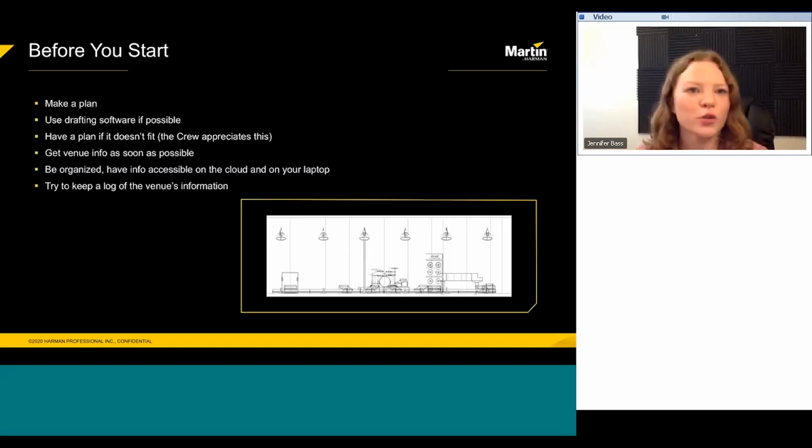So let's get started with making a plan. I try to make a plan as soon as possible. A lot of venues won't work more than 2 weeks out, so that's not always possible. But you kind of have to work around when you have time in your touring schedule. So as soon as you get that information, you can start working ahead and trying to get that design fitting into each space as you go.